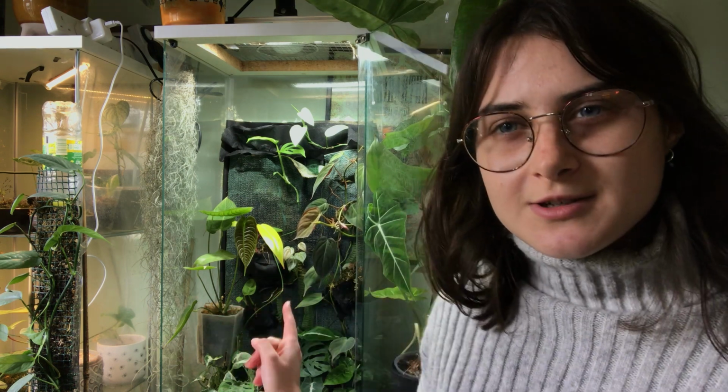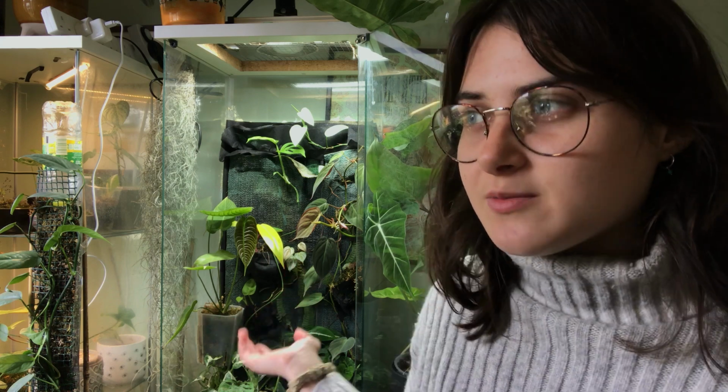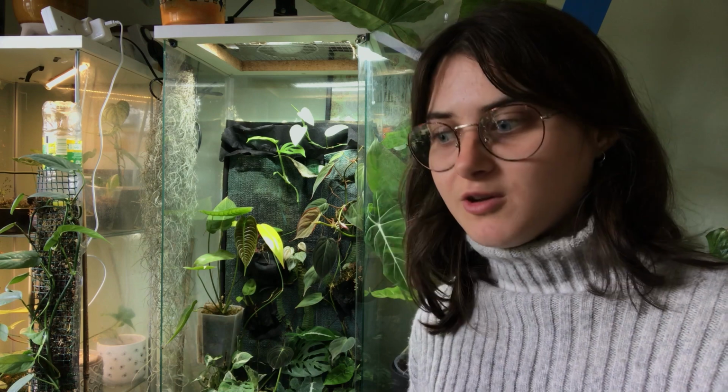The Brandiantum has always stayed a bit small. I mean, it's probably to do with where it is. It's always just stayed that small. I find that really bizarre, but it's not dying off. As far as I'm aware, it's healthy and doing okay.